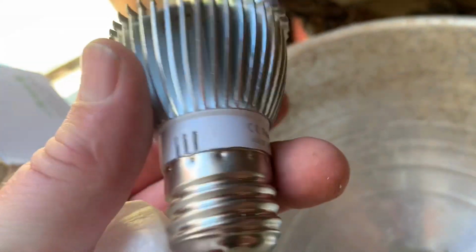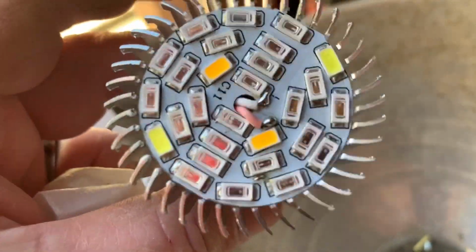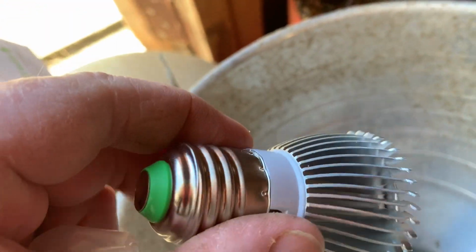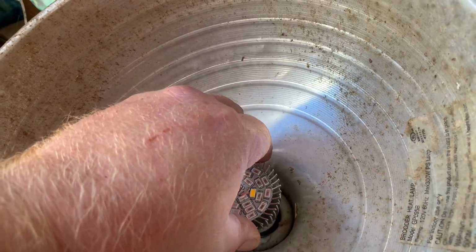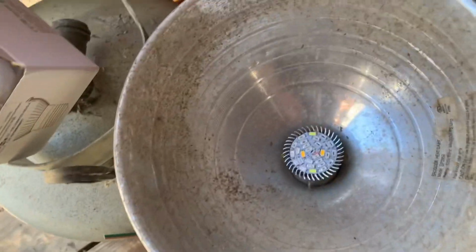They've got all kinds of different lightings in them, like the reds, the infrareds, and everything. I think they're Samsung diodes or whatever they're called. Got the fins on there. I'm just going to screw it into this, and this is a heat lamp for my chickens, so it should work and be able to reflect the light real good.